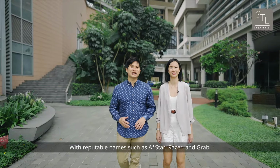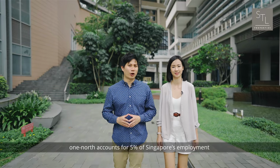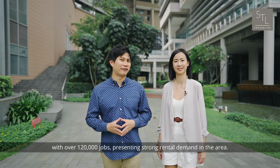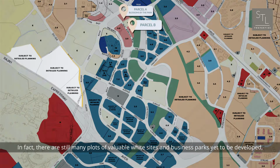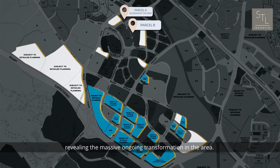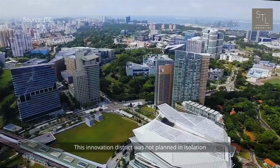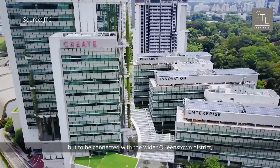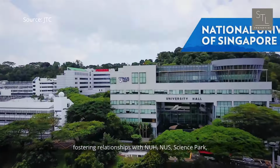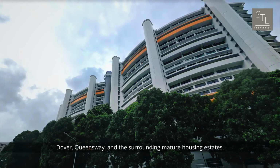With reputable names such as A-Star, Razer and Grab, One-North accounts for 5% of Singapore's employment with over 120,000 jobs, presenting strong rental demand in the area. In fact, there are still many plots of valuable white sites and business parks yet to be developed, revealing the massive ongoing transformation in the area. This innovation district was not planned in isolation, but to be connected with the wider Queenstown district, fostering relationships with NUH, NUS, Science Park, Dover, Queensway and the surrounding mature housing estate.